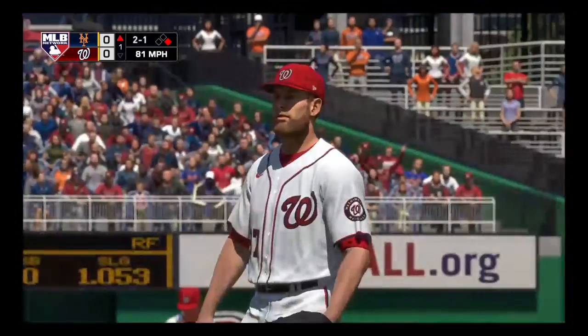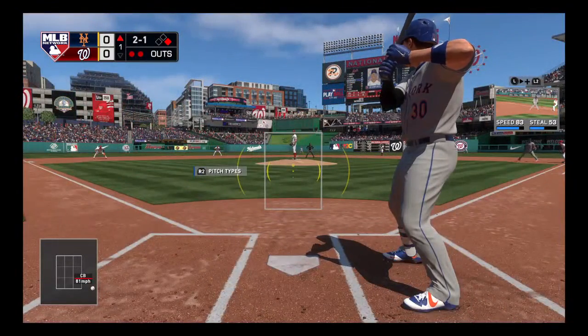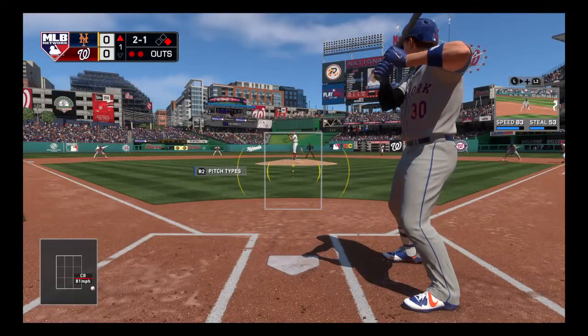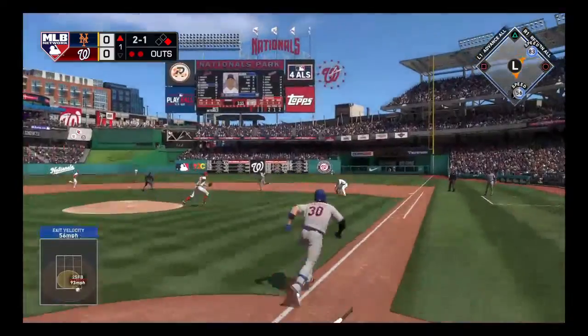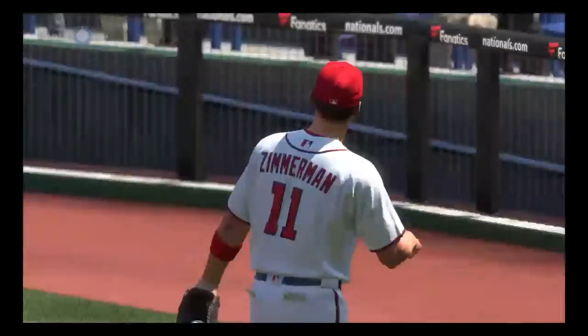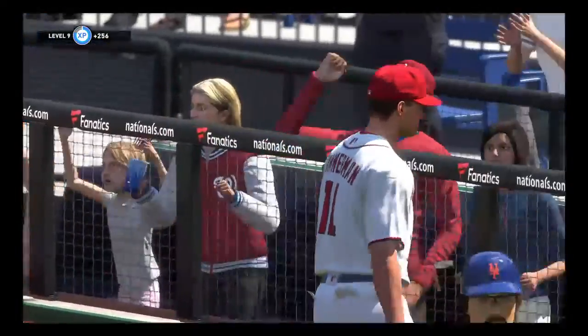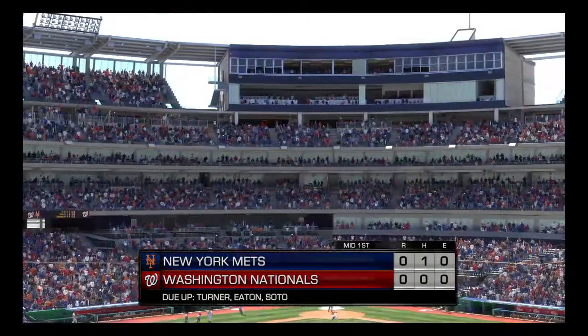And that misses. 2-1. Rosario leads off first with a pair of outs in the inning. High chopper over to the right side. He's got it, and he'll step on the bag himself, and the inning is over. Mets leave one. Now it'll be Washington's turn in a scoreless ball game.